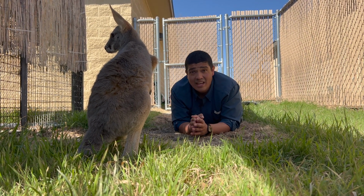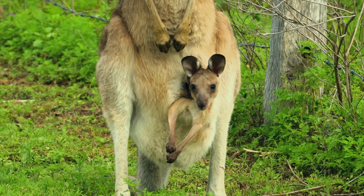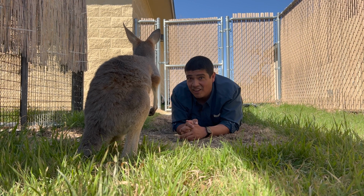You're fine. Now, being that she's a female, she does have a pouch. The pouch is right here in front of me. I know it's hard for you to see, but this little pouch pocket is where the babies would develop. In fact, let's head inside and talk a little bit more about kangaroo development.